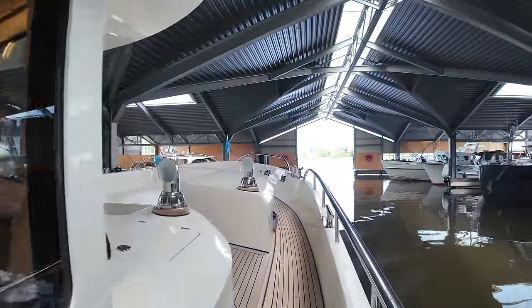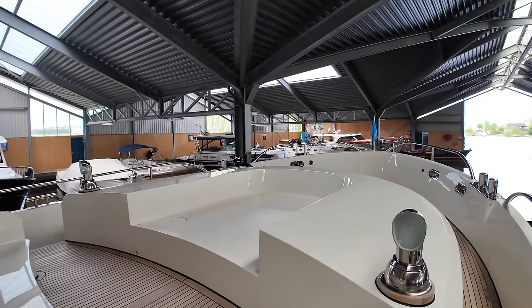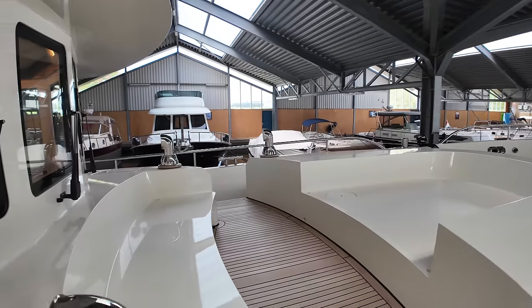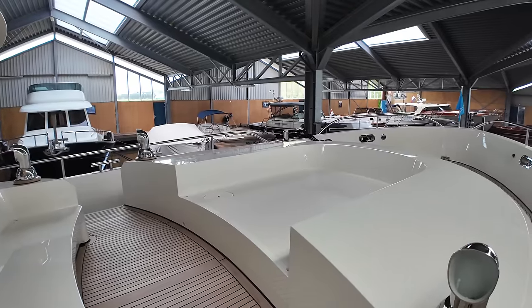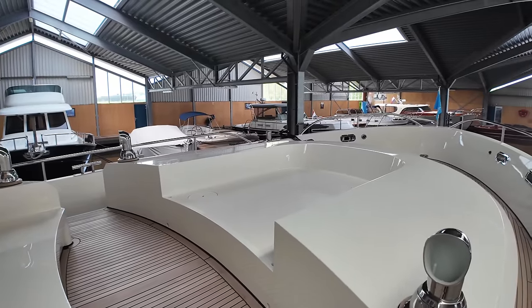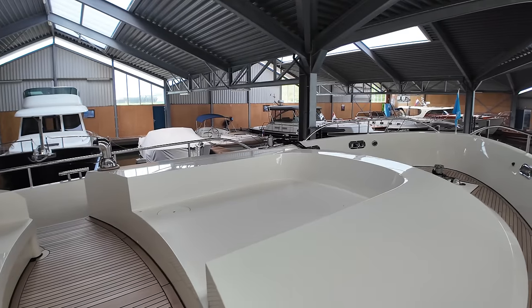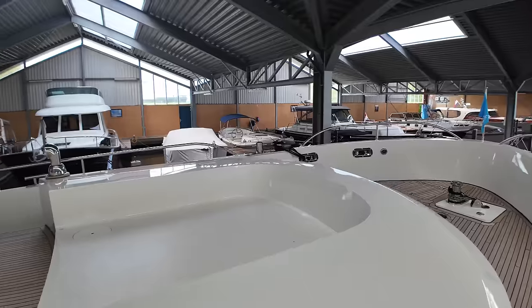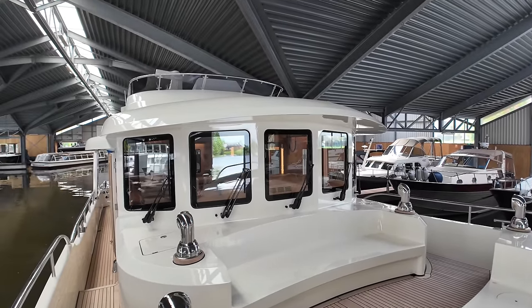Continue forward, we step up onto the bow. And here you can see, obviously at the moment, the cushions aren't here, but you've got a seating area just in front of the wheelhouse there. And you can put some sun pads over there as well. So this is a really great area for coming up, relaxing, chilling out with your friends, having a drink for sundowners, with all the space that you've got up here. But let's check out those straight up and down windows on that wheelhouse.